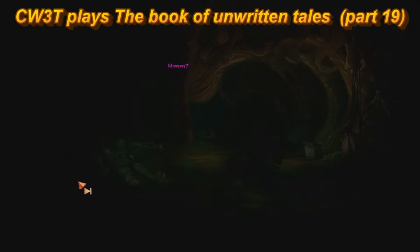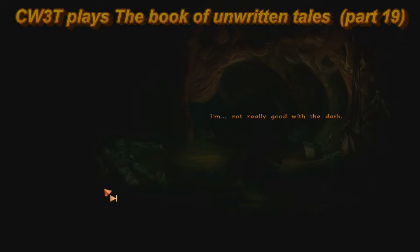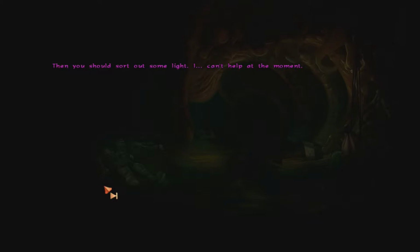Ivo! Hmm? It's dark. I'm not really good with the dark. Then you should sort out some light. I can't help at the moment. Okay.